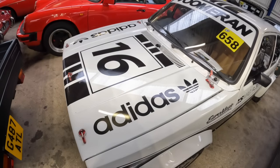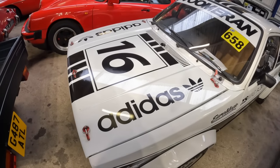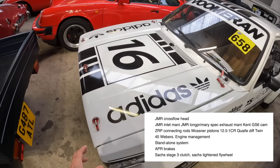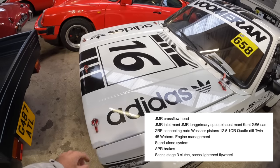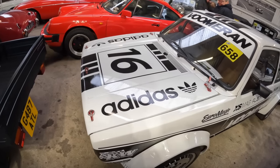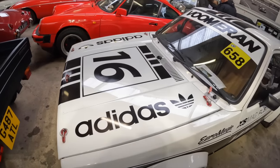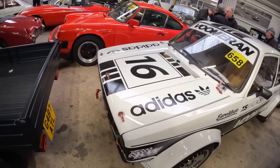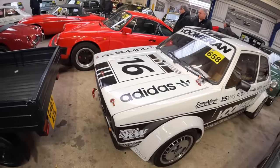It's got a long list of the spec for the engine, so I'll whack that up on the screen now. Unfortunately, we're not going to be able to look underneath the bonnet because it's got loads of pins on it, and I don't want to remove the full bonnet to look underneath. But yeah, this is one heck of a build, and it does also have MOT until July 2024. As I said, it is still a road legal car.